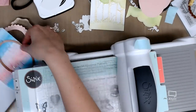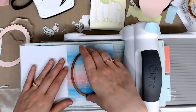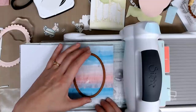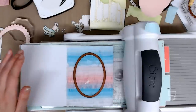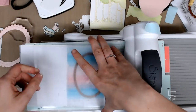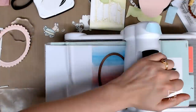Let's see. Are we ready for the moment of truth? Move this over so you can actually see. I noticed that the camera light adjusts quite a bit, so I hope that's not distracting. Right, I think I'm straight, guys. Let's pop this in here, hold it down. Deep breath.